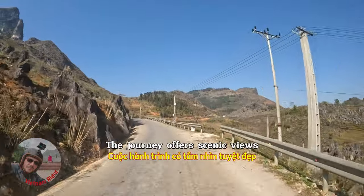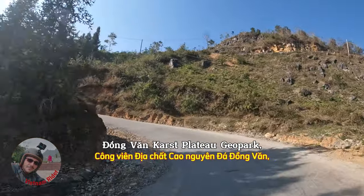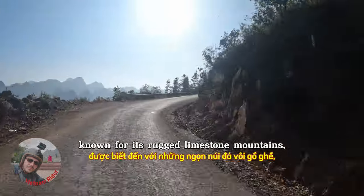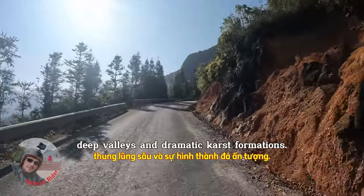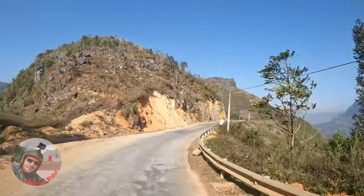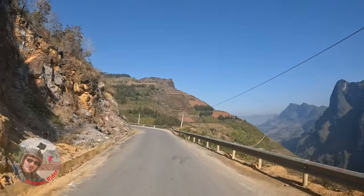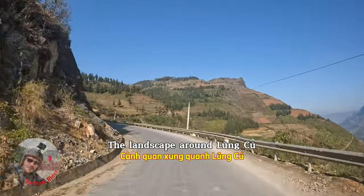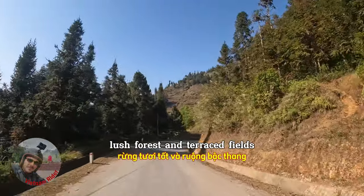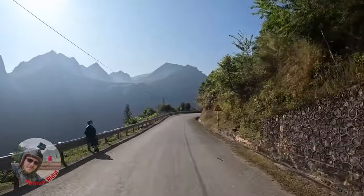The journey offers scenic views as Lung Ku is nestled in the midst of the Dong Van Karst Plateau Geopark, a UNESCO Global Geopark known for its rugged limestone mountains, deep valleys and dramatic karst formations. The landscape around Lung Ku is characterized by steep cliffs, lush forests and terraced fields cultivated by ethnic minority communities.